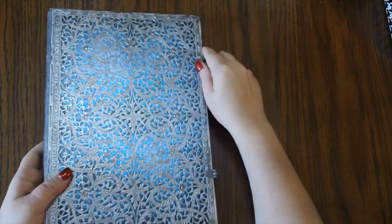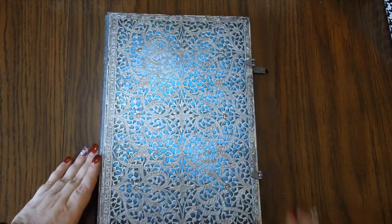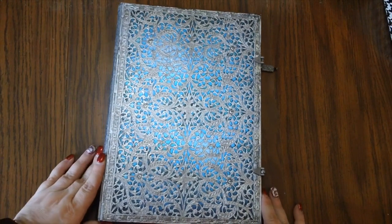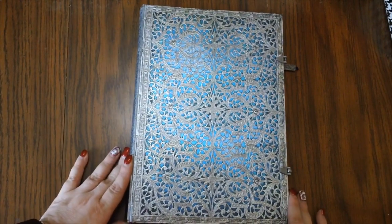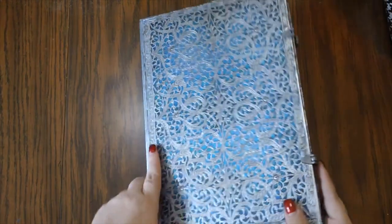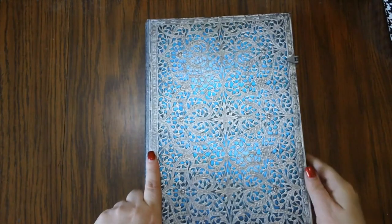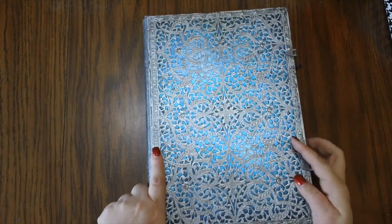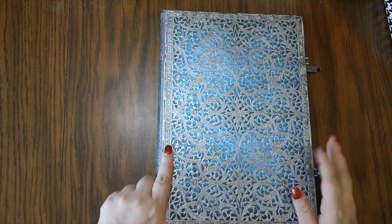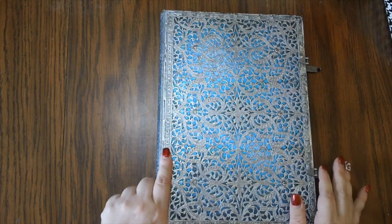So I have this huge journal, and it's a paper blanks journal, and I'm hoping that it gets in frame right there. There we go. It's a big paper blanks journal. It's got the clasps on the side right there to open it. You don't really see this size journal very often. It's bigger. I think this one was meant to be maybe a sketchbook.